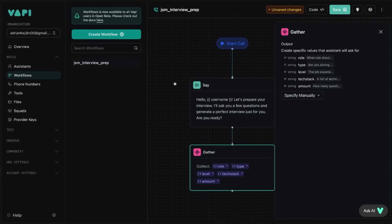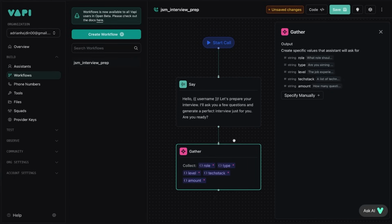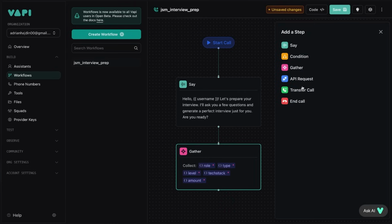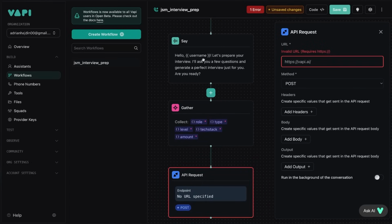So here, we are now accepting all sorts of different data that we'll be able to pass into the interview later on. Once we collect that data, we can add another node. This time, an API request. Yep, once the agent greets the user, collects all the necessary information, it can also make an API call for you. Here, we'll have to put the URL to our deployed application.